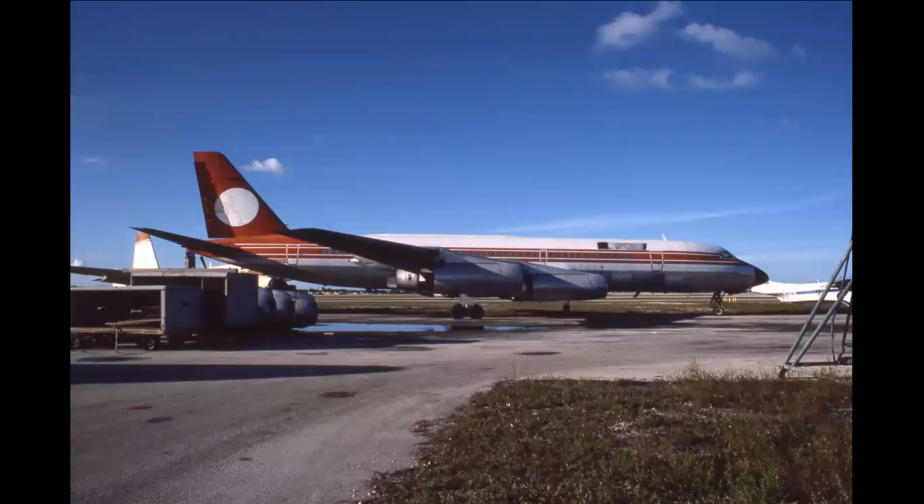This Lockheed Convair 990, the world's fastest jetliner until the Concorde. This was built for American Airlines, and then went to Galaxy Airlines. And the last owner was a group called Christ is the Answer, and they had just parked it, and they were waiting for scrapping.